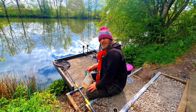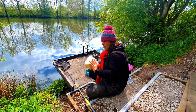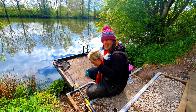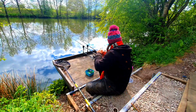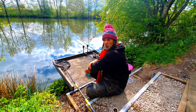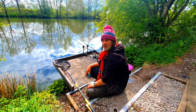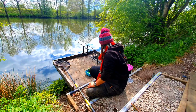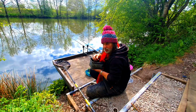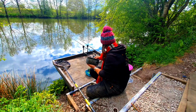Made a bit of a schoolboy error there, so chucked a bit of cheapy loaf. Believe it or not, this cheapy loaf's about 2 or 3 weeks old now. It's the stuff that they put in it, stops it going mouldy. 20 odd pence. So made a bit of a schoolboy error. I couldn't be bothered going getting some fishmeal ground bait or breadfruit sort of coming on with this dark, sort of like bloodwormy, sort of castery sort of stuff.